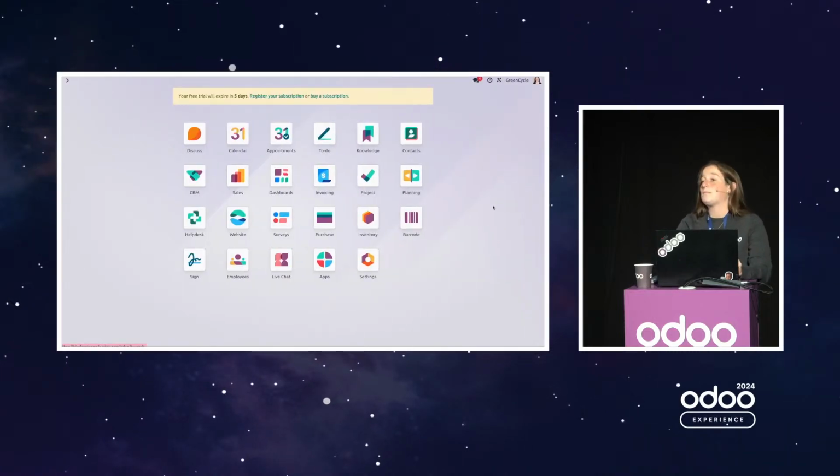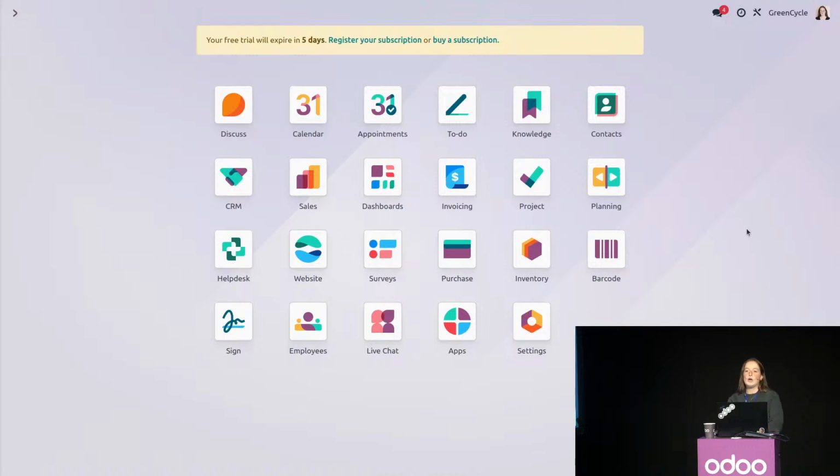So here, I'm an employee at Green Cycle, and on a daily basis, I like to have a good view on everything. By a show of hand, who has already used Odoo? A lot of people. Okay, great. So for the ones that may not have used it ever, here is an Odoo environment. You see here that we have already many applications. Odoo has 82, so don't hesitate to check them out.